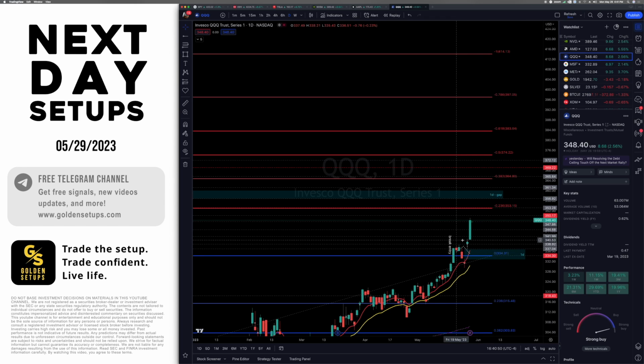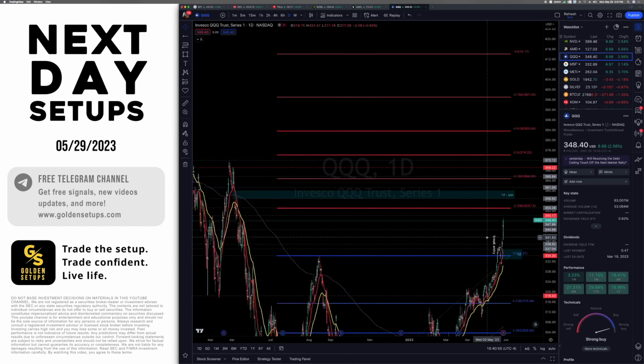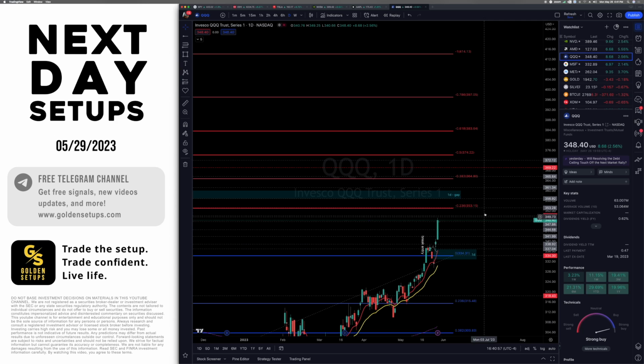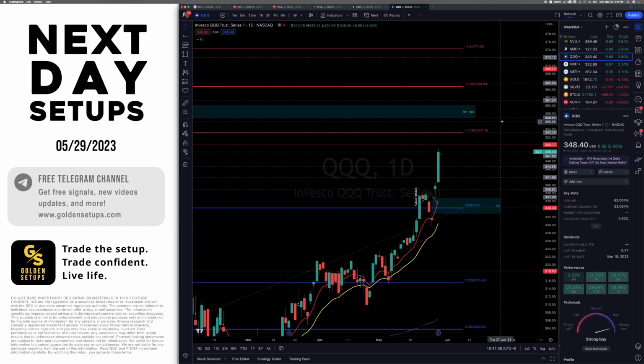That's possible, but right now I've got to say it looks pretty strong. QQQ looks pretty strong, and I can see us moving up quite a bit, at the very minimum to start. I've got a key strong, my alpha level, at 350.23. That's going to be the first target to start. And again, I think we're looking strong as far as QQQ.